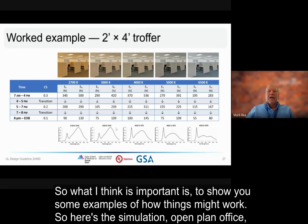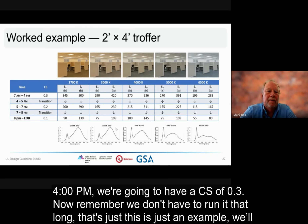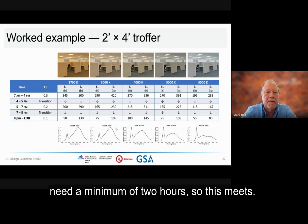So what I think is important is to show you some examples of how things might work. So here's a simulation, open plan office, medium height partitions. And what we're going to do is say in this particular example, from 7 a.m. to 4 p.m., we're going to have a CS of 0.3. Now remember, we don't have to run it that long. This is just an example. We need a minimum of 2 hours, so this meets.